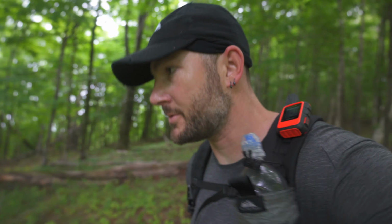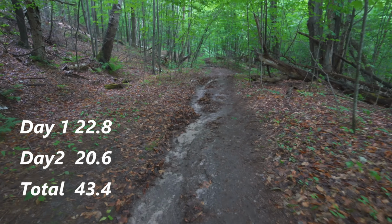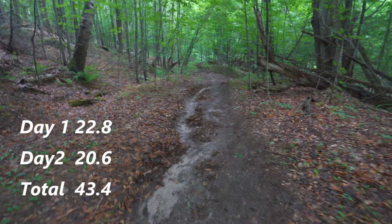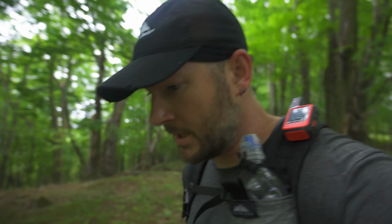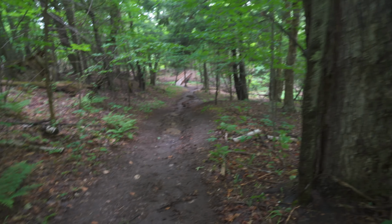So I'm on my last probably 2 minutes here before I get back to the truck. I'll put my mileage on screen, what Gaia tracked me at. It seems like it might be a little bit off from the map, but I'll put it up there, we'll do a comparison. So overall, not too bad. You know, I beat my feet up a little bit, but I still enjoyed myself.